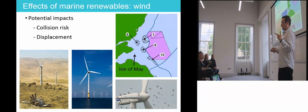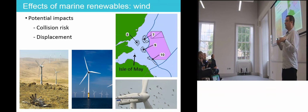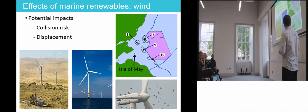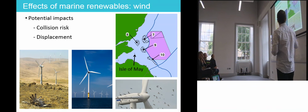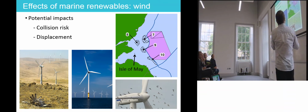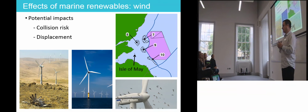Now, the second driver I wanted to talk about was effects of marine renewables. We've worked quite extensively on the effects of offshore wind farms, because in our system here, just close to the Isle of May, we have various proposed wind farms. This is quite an old map, and various among these, that one and that one, are no longer being considered. But these 2, number 9 and 7, and this little corner of the purple one, are all being considered for development as wind farms.